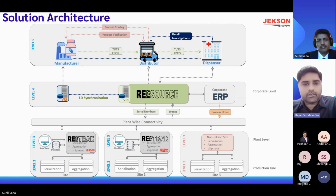Resource is the application name. It has a module which you can leverage. We call it the VRS module, with the lookup directories. Everything is owned by Jekson, right? And it has connectivity options with all the VRS providers across the globe so that the interoperability for the data exchange would be seamless. It also has the capability to communicate with your corporate ERPs for exchanging the master data and the transaction data, just in case you would like to leverage those communications as well, right?